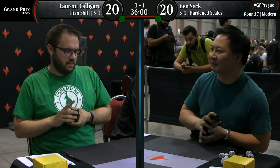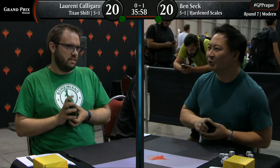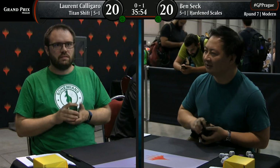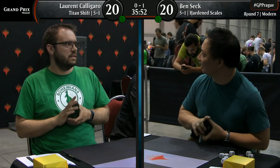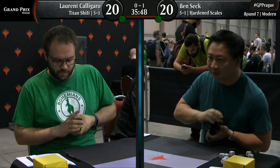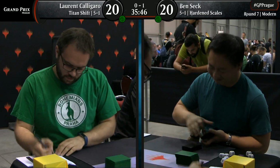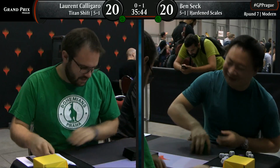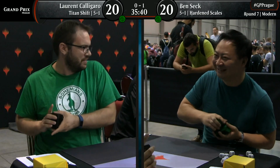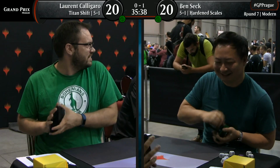Other potentially relevant cards are Engineered Explosives that could be helpful just to buy some additional time. Nature's Claim, of course. Another one-for-one removal. He doesn't have the real big haymakers like Ancient Grudge or... He has one Ancient Grudge. Oh yeah, he does. Well, that's at least one. Or Creeping Corrosion, don't really see that either.